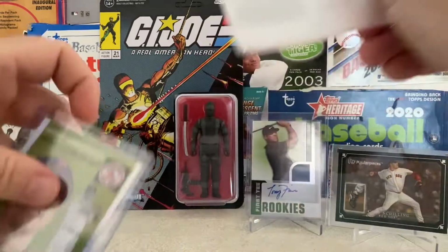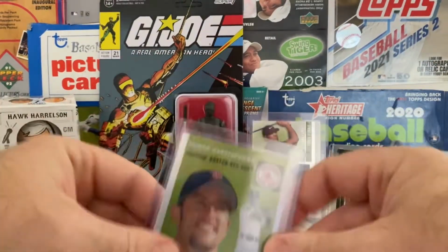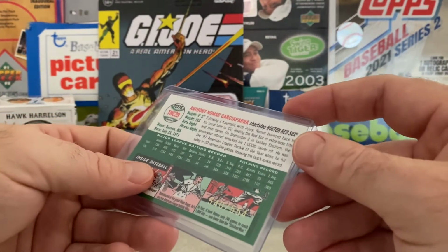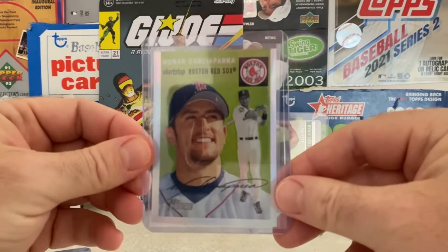Here's another Nomar. This is the Chrome parallel from Topps Heritage. And of course, it's the 1954 design, and these are out of 554.